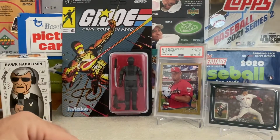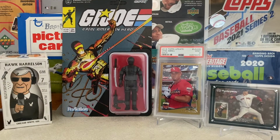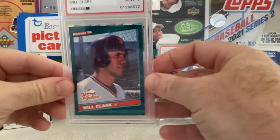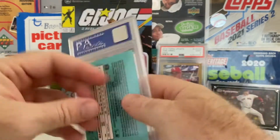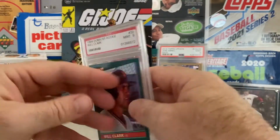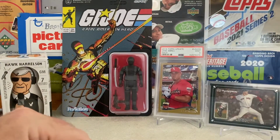Next up is the last Will Clark rookie card I needed for my collection, slabbed. It's 1986 Donruss Rated Rookies. So now I have all of his rookies slabbed. The only one I need is his '87 Topps Tiffany. That'd be the last one, I should say.